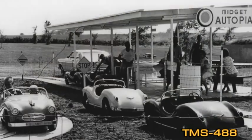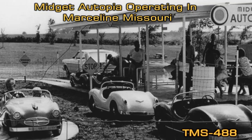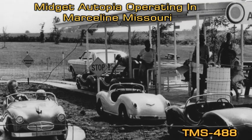Despite its popularity, Midget Autopia could not compete with the much bigger attractions in the area. The ride had a low capacity and sat on valuable real estate in expanding Fantasyland. Midget Autopia car design included headlights from a '56 Pontiac and hood ornaments from a '57 Chevrolet. It originally required a B ticket to ride. After the attraction was dismantled in 1966, the cars and displays were donated to Marceline, Missouri, Walt Disney's hometown.